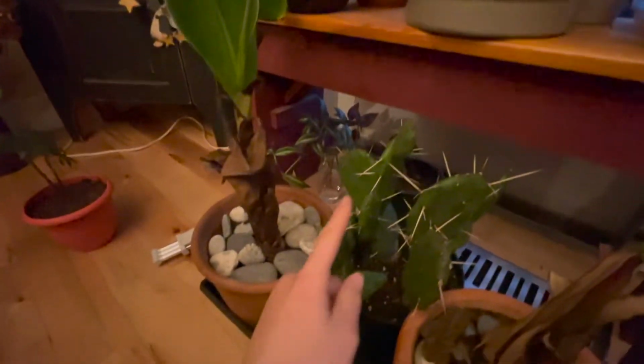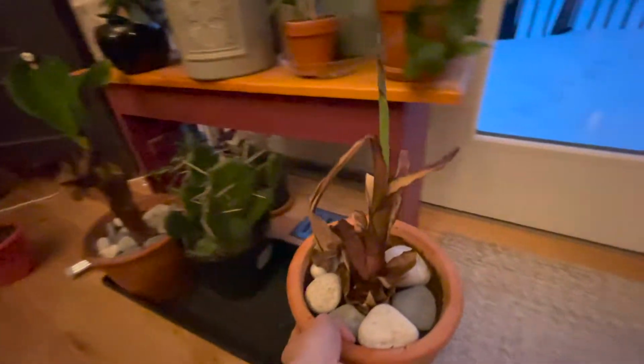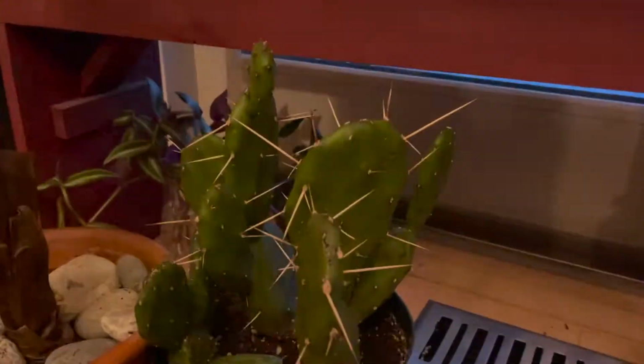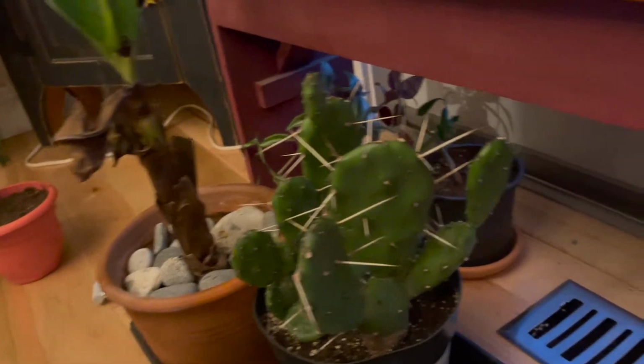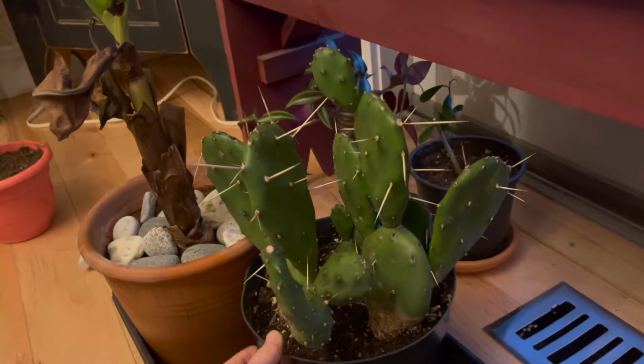Next to it, I have, I want to say it's a prickly pear cactus. I'm going to move this pot out of the way, and then you can get a better idea of what it actually looks like. And I'm also going to get rid of the ultra wide angle because that's a little crazy to look at. So this is a really cool cactus. It hasn't been doing a whole lot lately. It's got a really nice shape to it though, from what you can see.